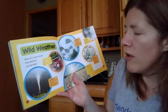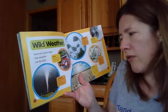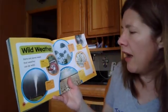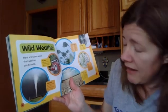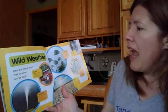Remember when we did our tornado drill where we went into the hallway bathrooms at school and we got down as small as we could and we counted to 10? And so we were practicing that just in case there was ever a tornado, but it's not very likely.